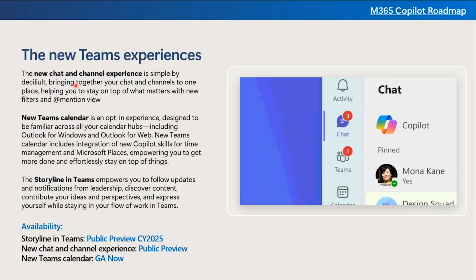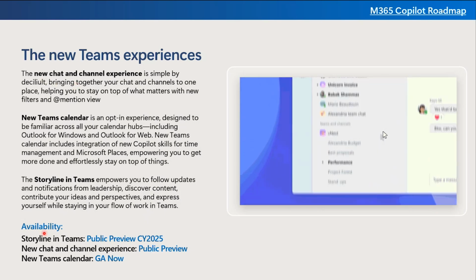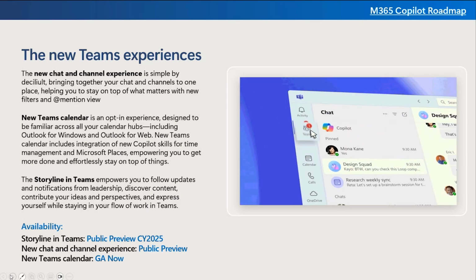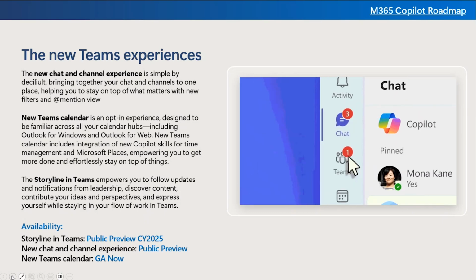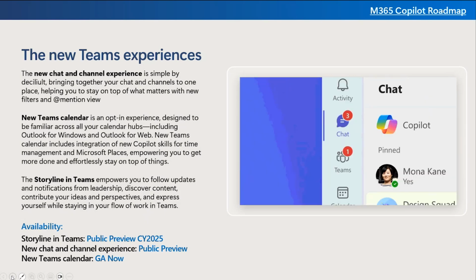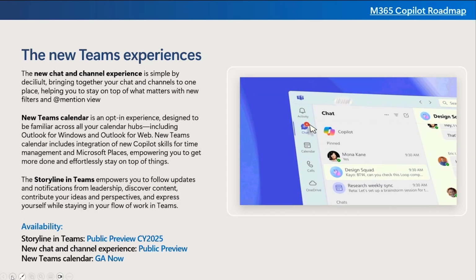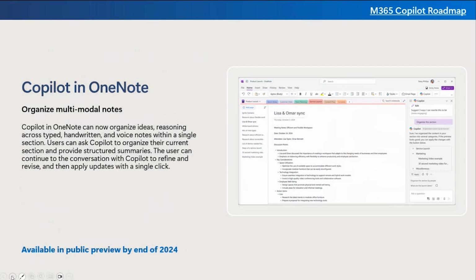Storylines and notifications, some really cool things to be able to follow updates. That's in public preview. The Teams calendar is GA now. I actually have access to that. It says it's an opt-in, so if you go to your calendars, there's a little toggle switch, and you can say, "Hey, I want the new Teams calendar." As far as I'm concerned, it's much better. The only caveat is that we do a lot of webinars, and the option to see the webinar information, who attended, and all this is not available in that particular view, so then I have to switch it back. But most of the time, it's great because I can add other people's calendars, and I don't necessarily have to go back to Outlook to do so.